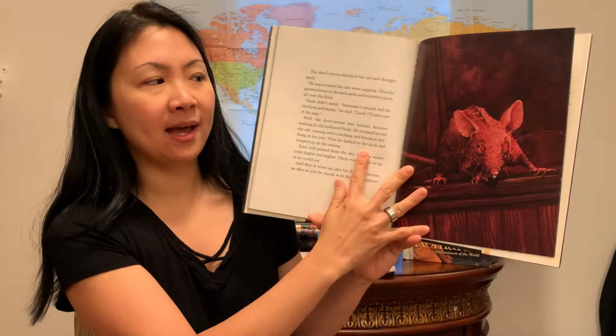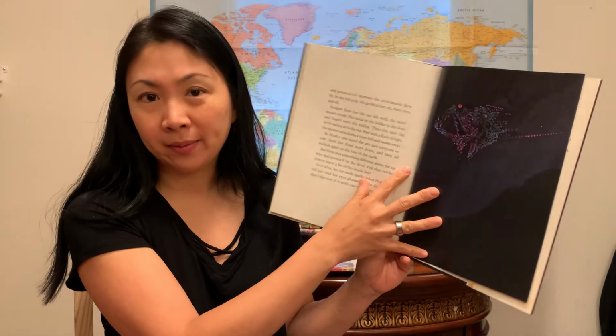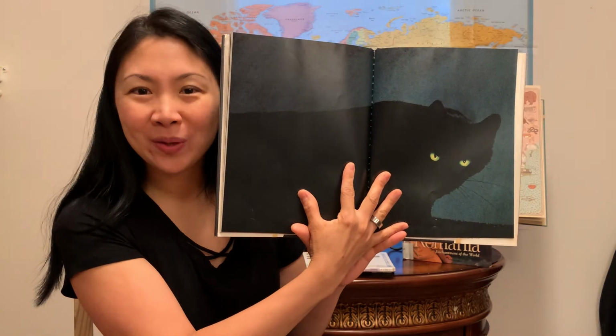And after I read this to the kids, I said, can you think of another name or title for this book? And they said maybe How the Cat Got Glowing Eyes. And I think that was pretty accurate.